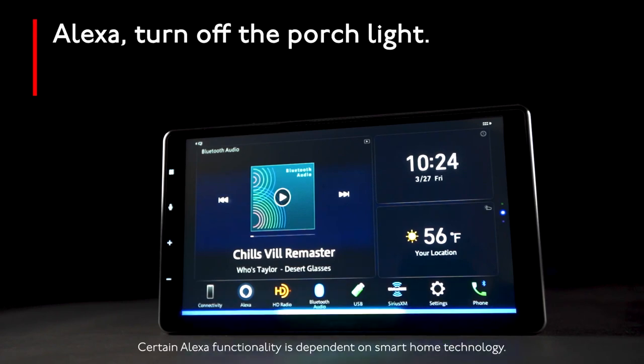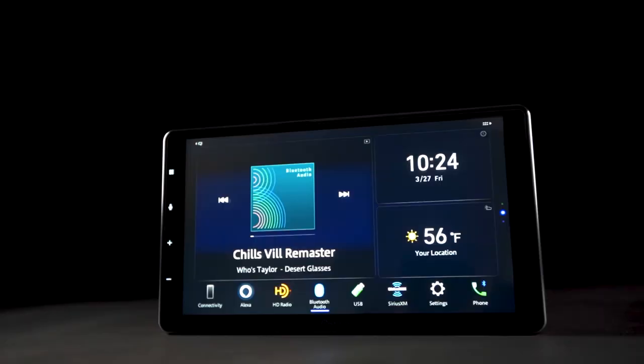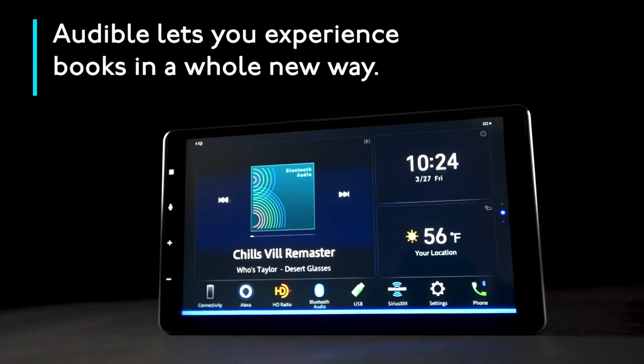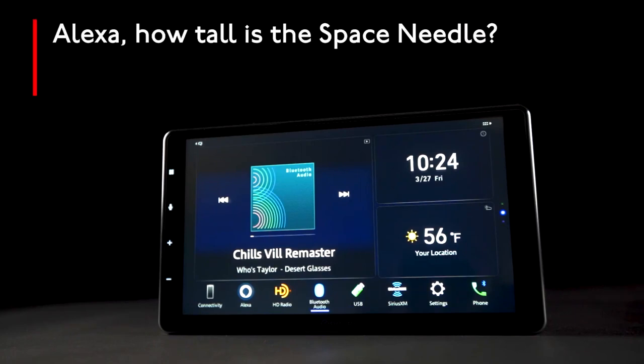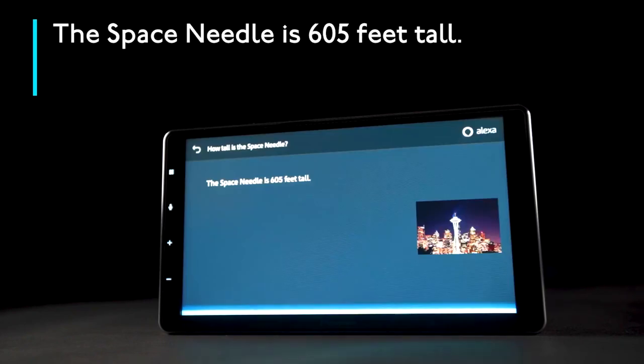Alexa, turn off the porch light. Alexa, read me a book. Audible lets you experience books in a whole new way. To try one, ask me to read The Hobbit or The Great Gatsby. Alexa, how tall is the Space Needle? The Space Needle is 605 feet tall.